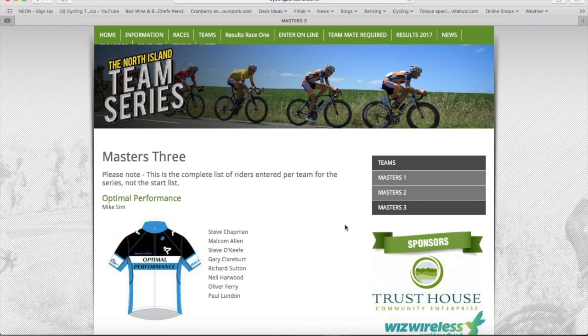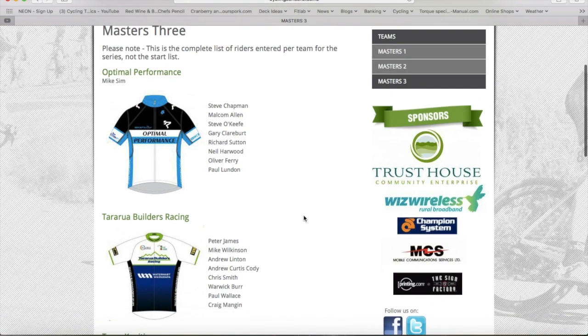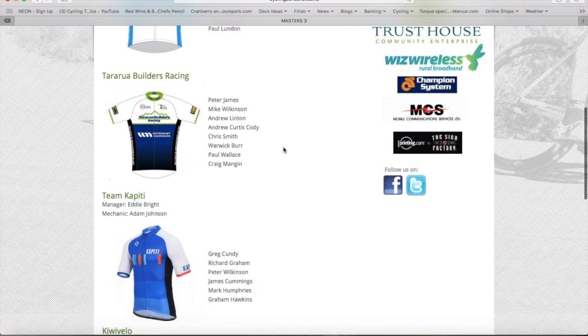Master 3, it looks overall like a weaker field. Then again, you get surprised by these older riders. I really like Optimal Performance. Steve Chapman's always solid. Malcolm Allard, always solid, surprising sprinter. I like Steve O'Keefe for this, excellent all-rounder. He's not climbing so well at the moment, but I think his form's coming up. I really like him, and he's one of my picks for podium. Neil Harwood, Ollie Ferry, who just won a big race in Aussie. That's a solid team, dudes. I like that team for team overall, and I like it for podium.